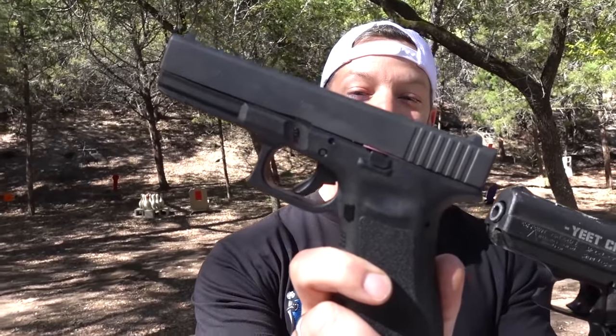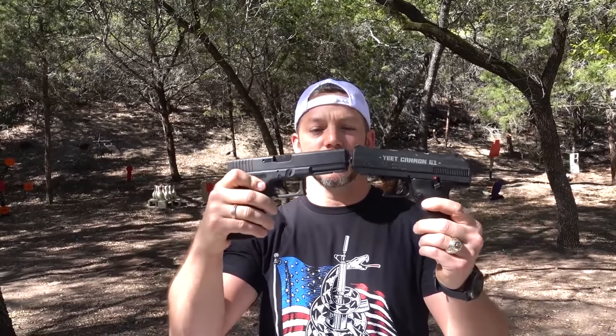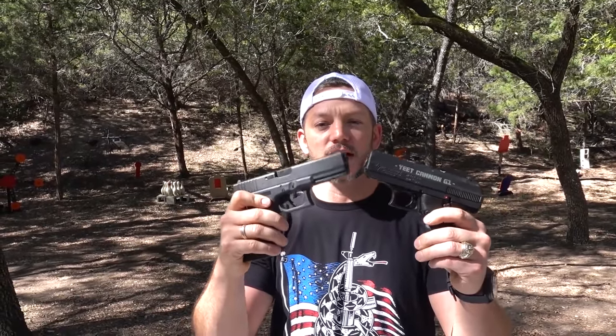This is a Glock 17. It's like the most common Glock. 9mm, 9mm. We're going to make them go head to head, tip to tip, tips touching tips.